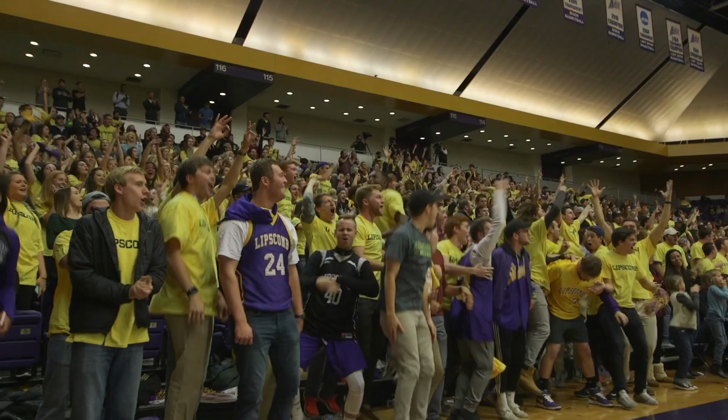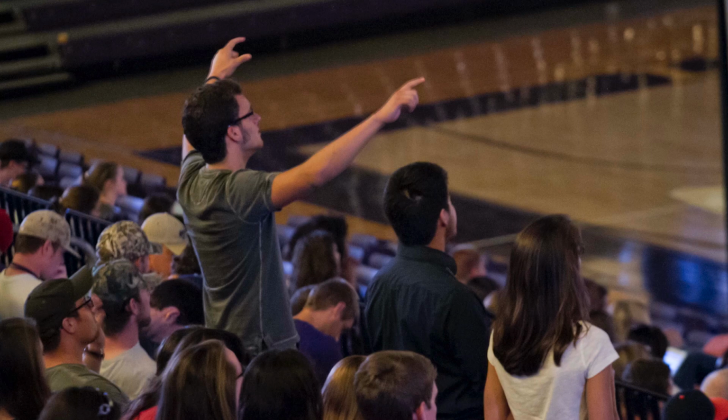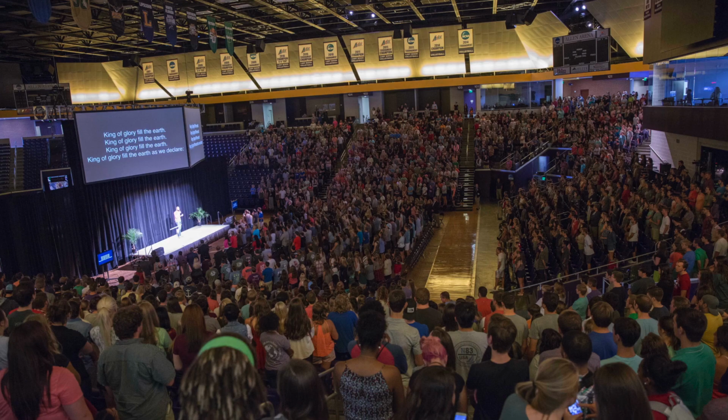In addition to athletics, Allen Arena is where our campus gathers as a community for chapel each week. The gathering provides an opportunity for students and faculty to come together as a community on Tuesday mornings in Allen Arena to hear from people who excel at what they do as an expression of their commitment to Christ.